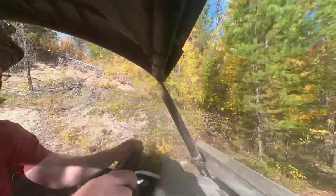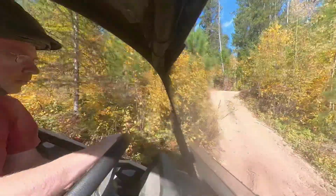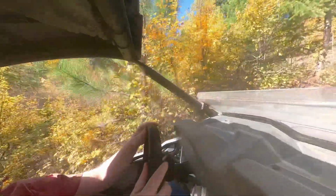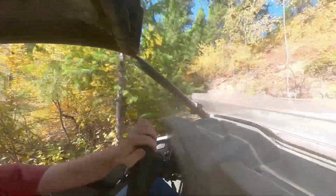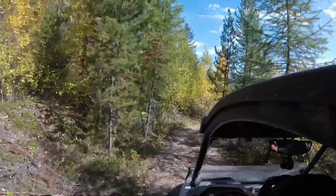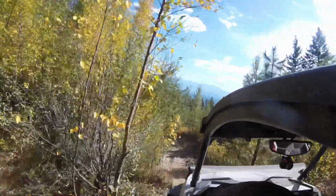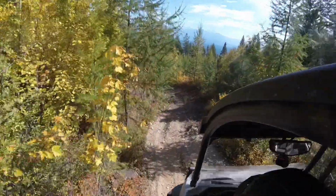It was actually fairly steep. You'll see it pretty good again from this angle too. Nice and down, turn the corner, back up that short little climb there. Certainly nothing difficult about it, but a cool little piece of trail. And as usual, with the GoPro, it's going to look pretty flat.